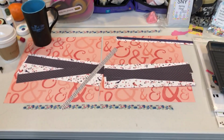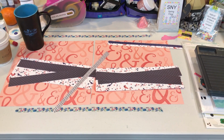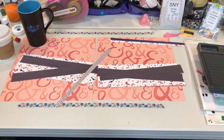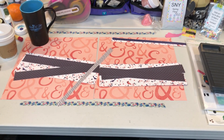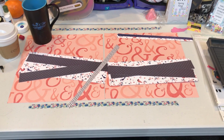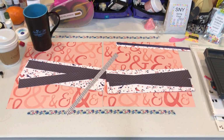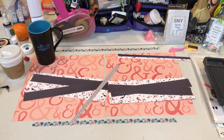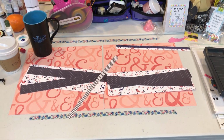So one thing I do at a crop is before I go to bed, I go ahead and start the first layout I'm going to work on the next day. That way when you come in first thing, you're not starting with a blank page. So for this particular layout, it's a double page layout and I had drawn a sketch for it. So I went ahead and cut out the main parts of the papers. That way I don't have fear of the blank page first thing in the morning.